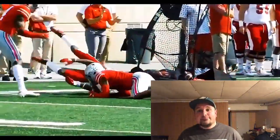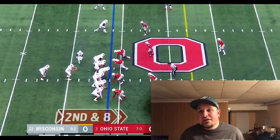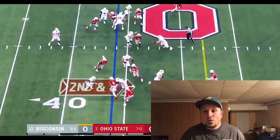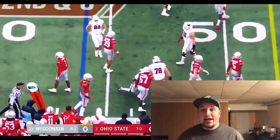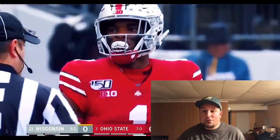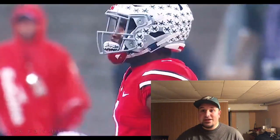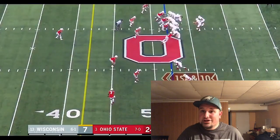His best trait is man coverage. His worst trait is his technique. To be drafted in the first round as a cornerback, you have to have the coverage skills. For him, having a knack for the football and being aggressive pretty much completes him as a cornerback getting drafted in the first round.